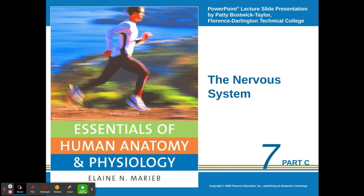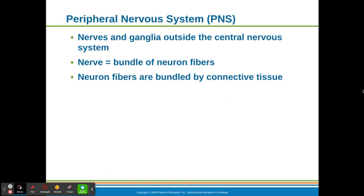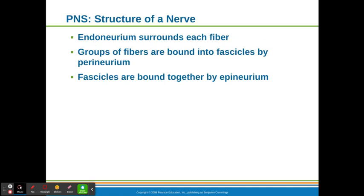Okay, today we're going to be going through lesson 7.4, focusing on the peripheral nervous system. Now, we refer to the peripheral nervous system as the PNS, as we saw with the central nervous system, the CNS. So we have nerves and ganglia that are outside of the central nervous system, and this is where we have our true nerves definitively, which are going to be a bundle of neuron fibers. Neuron fibers are bundled by connective tissue very similarly to how we saw with the muscular system.